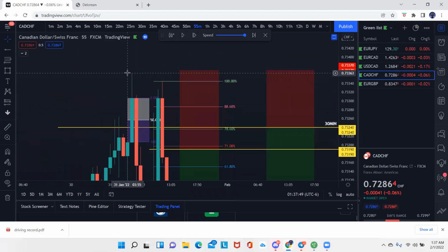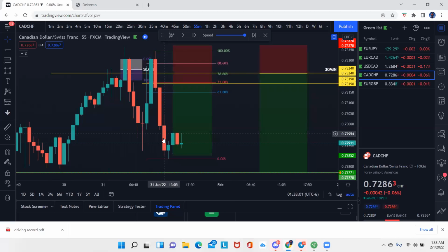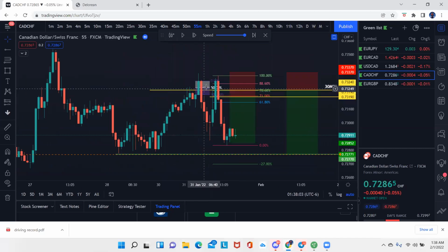This did not take out this high. So this is why you always have a stop loss. Don't freak out when you get in drawdown. Your stop loss is either going to get hit or it's not. So it was a pretty deep retracement, but ultimately, as you can see, the market ended up going back in my favor. So this is my re-entry that I took.